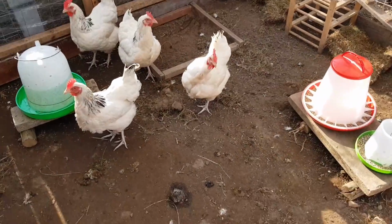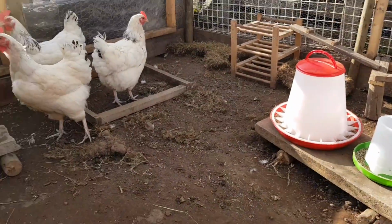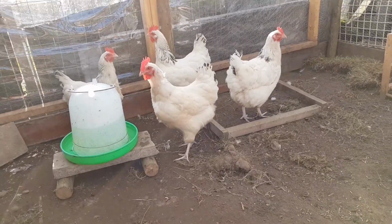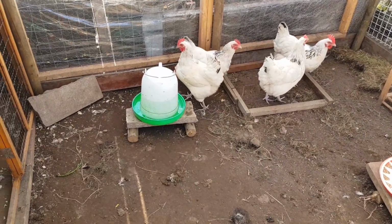Hello ladies, you alright? So it is about 7:30 now, so I'll give them a good feed. They've got the food in for now, but I'll give them some more feed later. Come on then. These are about, I think they're about 14 months old. They are laying eggs for me, which is great. I'm getting about 4 eggs a day.